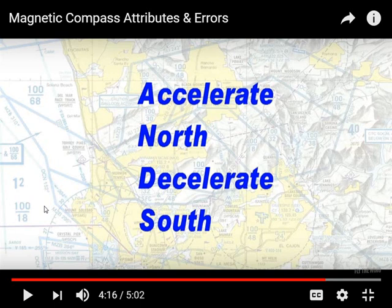So if you're going east and you're accelerating, the compass is going to point farther north than it's supposed to. Let's say for fun, I'm pointed toward the coast of the United States, 090 magnetic. I let go of the brakes and accelerate from 0 to 60 miles an hour before I rotate. Which direction will the compass move?